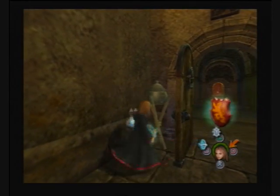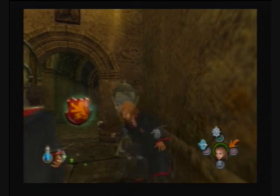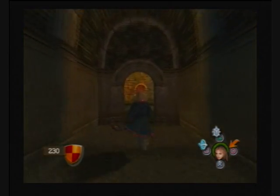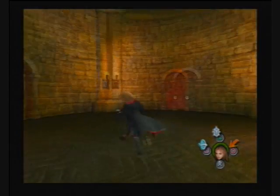Anyway, so go through this door and I'm going to see if I can get anything out of these little things here. A potion vial, always useful. You see, that's why I should always bend over these things, so you can get things like potion vials, which are always useful if you're low on health.